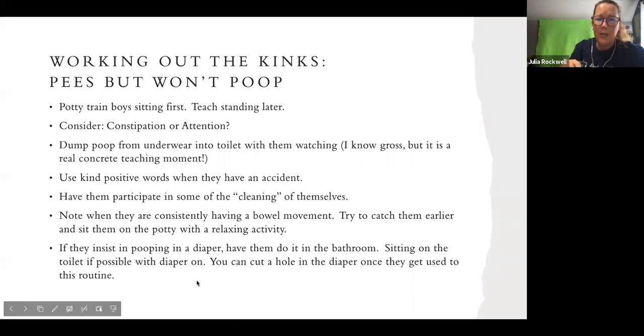So the potty training, this is a good one. I actually think Florien does a great job talking about this, but we've talked about a few of these things already. It's just potty training boys sitting first and then teaching standing later. It's okay if you already did it the other way. We'll, you know, problem solve around that.